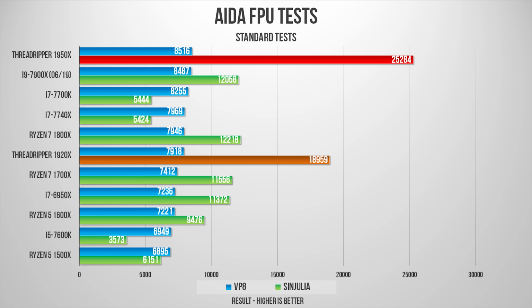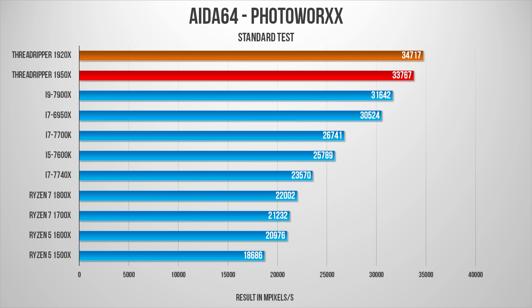Okay, so now for the benchmarks, and I'll start with the usual system setup page. So AIDA64 is our first stop, and it offers a quick glance at Threadripper's strengths and weaknesses. The first benchmark actually highlights an interesting result since the 1920X is actually quite a bit better than the 1950X. No, this is not a misprint.